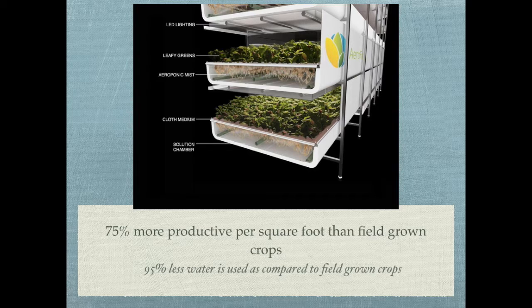So also AeroFarms has zeroed in on short-stemmed leafy greens, again, in order to maximize the amount of trays that can be stacked up inside the vertical farm, and therefore having more fresh greens to go to production and thus go out to sale.